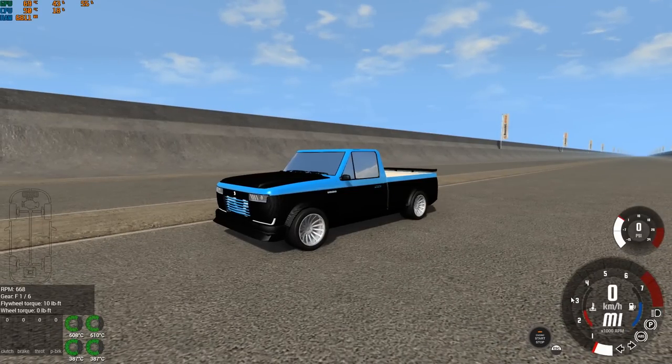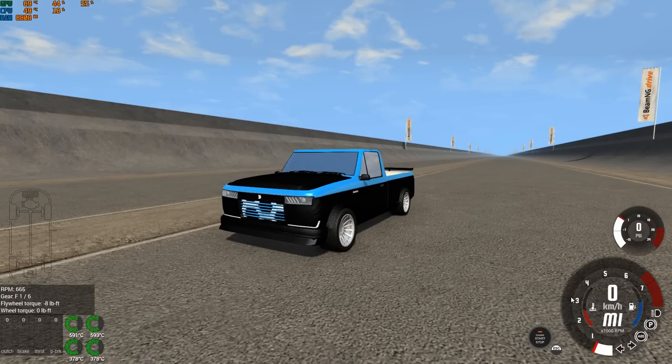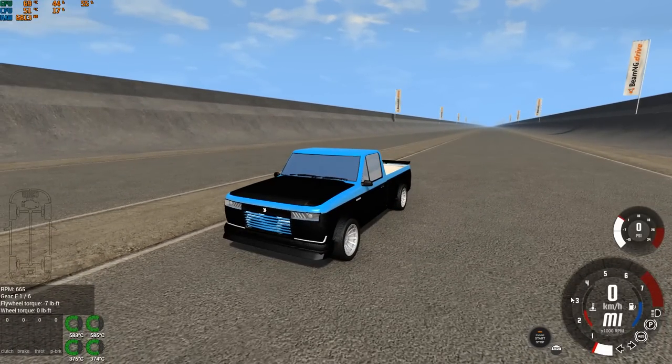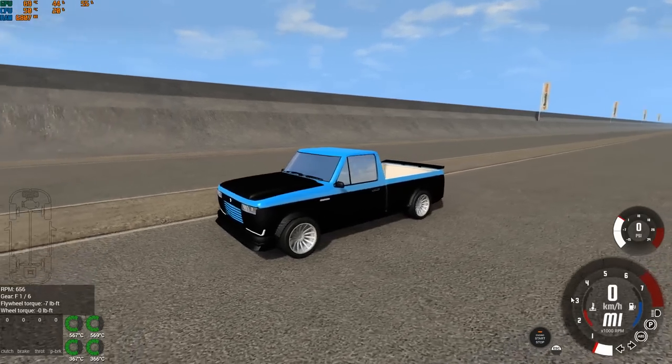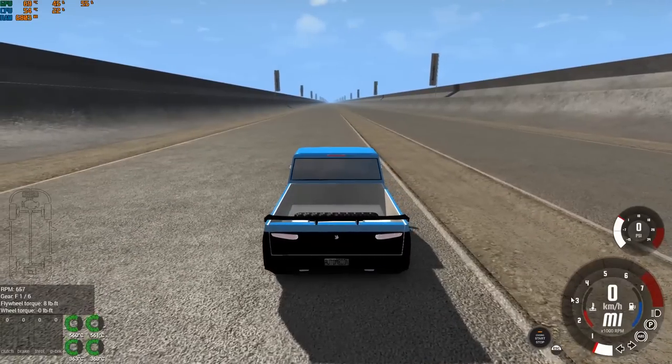Yes, of course, everyone will say 3500 horsepower. This thing can go easily like 500 kilometers per hour or even more. And that's true. But remember, this is a pickup truck and this is the only body that I could fit this massive engine in. I've tried SUVs, I've tried vans, I've tried many vehicles, and this pickup truck was the only one to fit this engine.